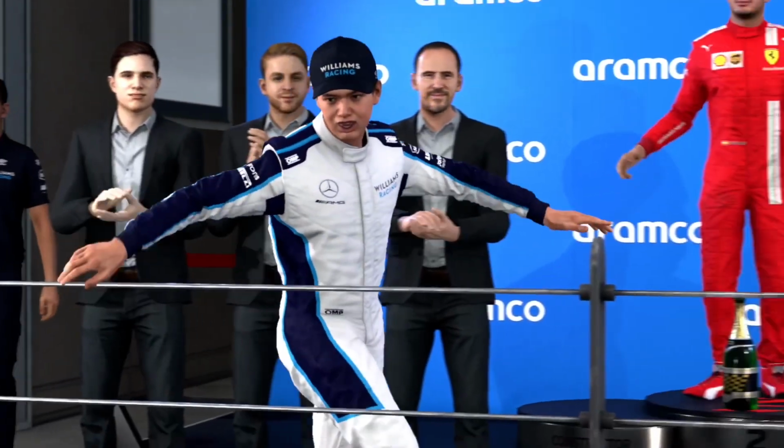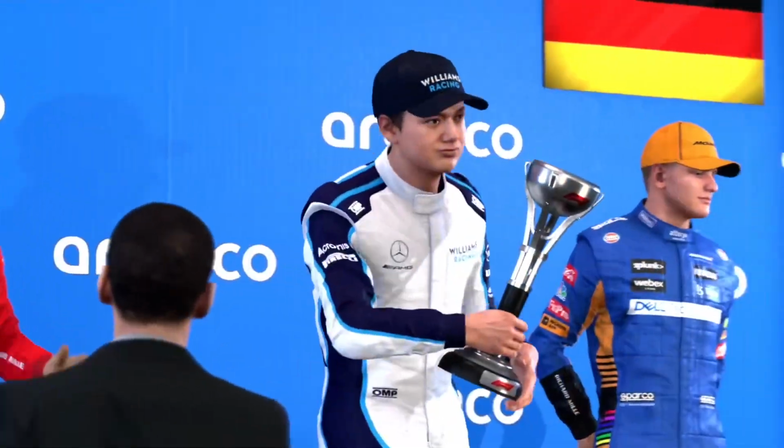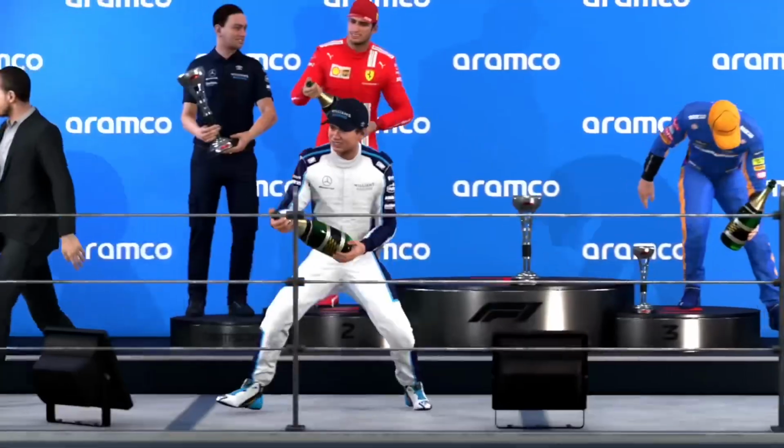It looks like it's time once again to hand out the silverware as these successful drivers make their way to the podium. It was a gritty performance today by Williams, and they've got the race win to prove it.